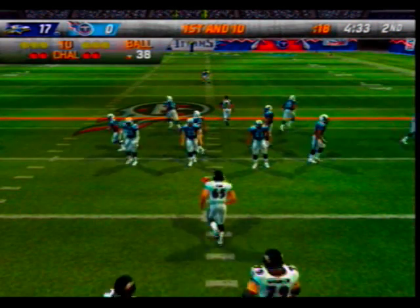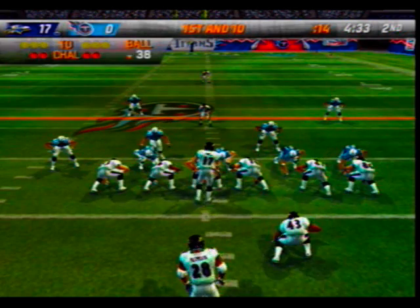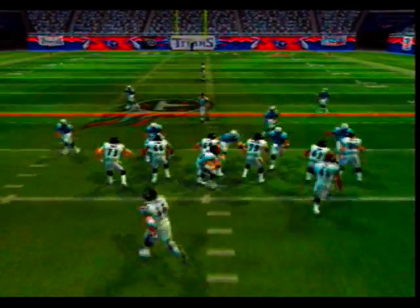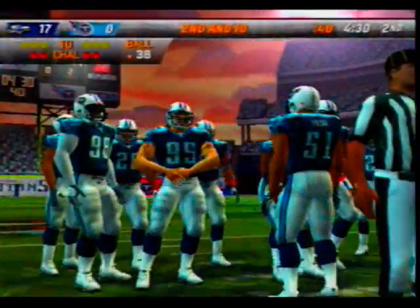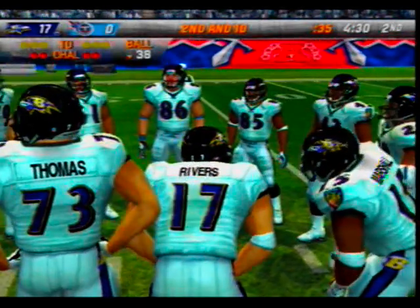First and 10. Ball on the 38-yard line. Going to the air on first down. With the pass, nearly intercepted. Sutt had his hands on it. He's a pretty good cover linebacker. He can run with most guys, and he gets good position. Then he reads the pass, and he makes his move. But he'll drop a few like that one.